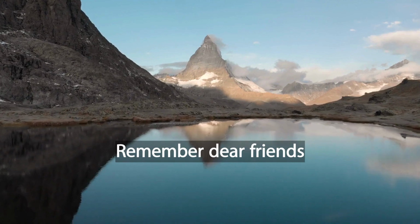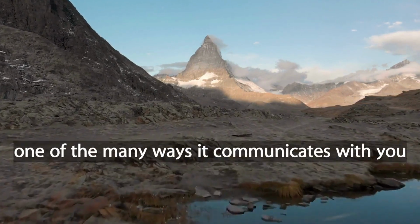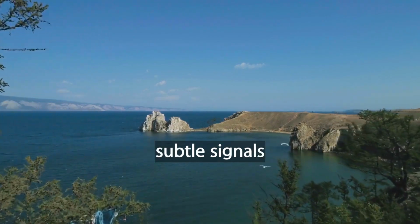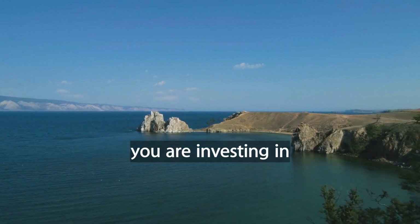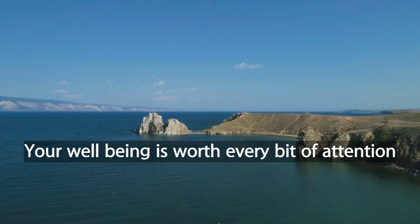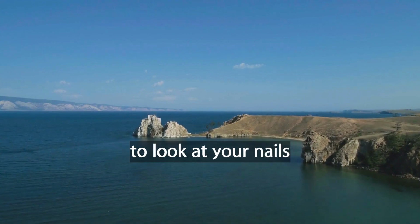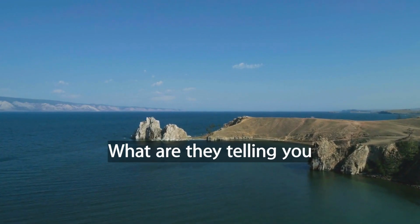Remember, dear friends, your body is an incredible system, and your nails are just one of the many ways it communicates with you. By paying attention to these subtle signals and taking proactive steps to care for your heart, you are investing in a healthier, happier future. Your well-being is worth every bit of attention. So, take a moment today, right now, to look at your nails. What are they telling you?